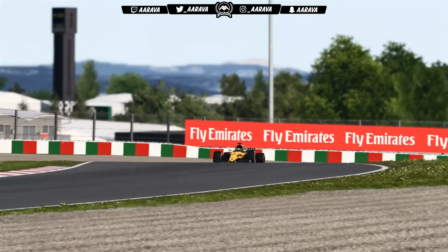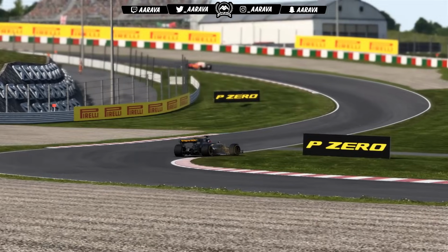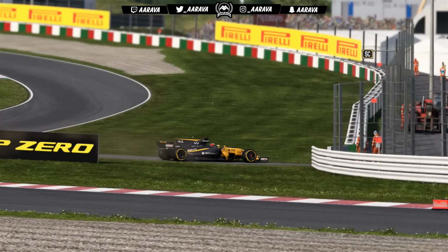And if we're struggling towards the end a little bit, I think we'll just have to deal with it. But I think I want to try that just to see what the pace is going to be like. But this is why the full safety car came out then.